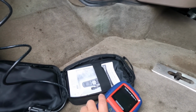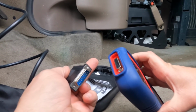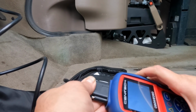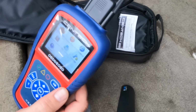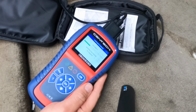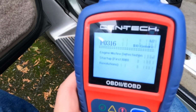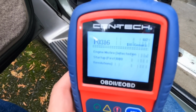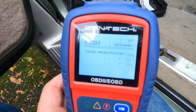Okay, well, getting a check engine light here on the old green van. All my stuff is packed away somewhere, so I'm borrowing this here thingy. Ooh, we've got a fancy graphical interface. Okay, now that's interesting. So we have the misfire detection first 1,000 revolutions, but then there's a cylinder 4 misfire. Huh.